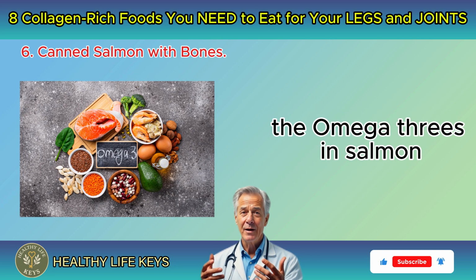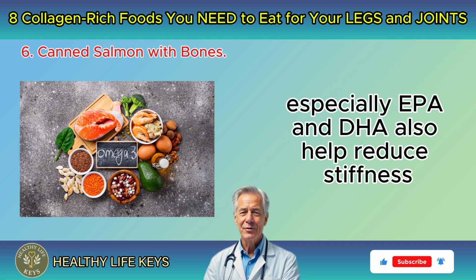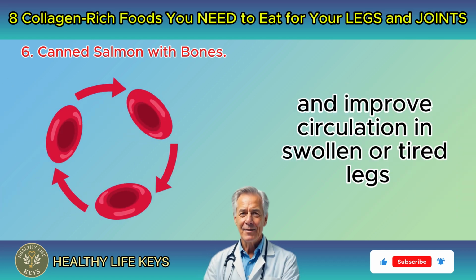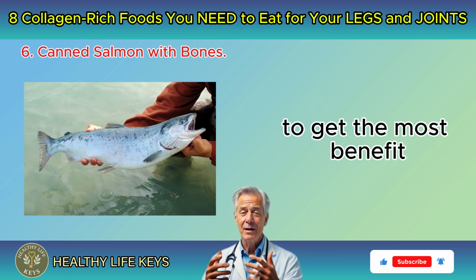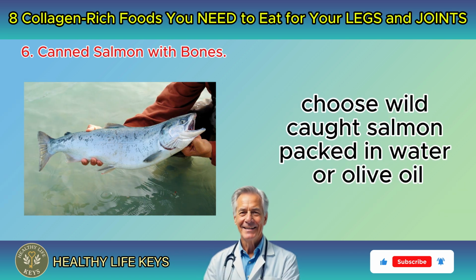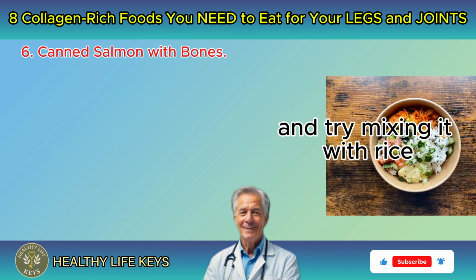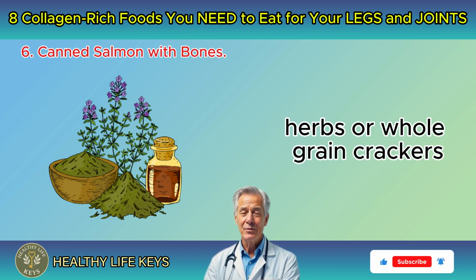The omega-3s in salmon, especially EPA and DHA, also help reduce stiffness, protect joint linings, and improve circulation in swollen or tired legs. To get the most benefit, choose wild-caught salmon packed in water or olive oil, mash the bones right into the meat, and try mixing it with rice, herbs, or whole grain crackers.